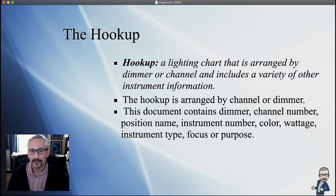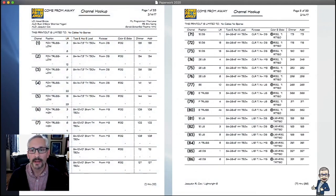It's arranged by channel or dimmer, and it contains dimmer number, channel number, the position name, where that fixture is hung in the house, the instrument number. So in case they have to do work notes, they refer to that instrument number to go, okay, on the house right boom, it's instrument number 5. That's what we need to work on, or whatever. Color, wattage, instrument type, focus, or purpose. So here are a couple of examples of the channel hookup sheet from Come From Away.